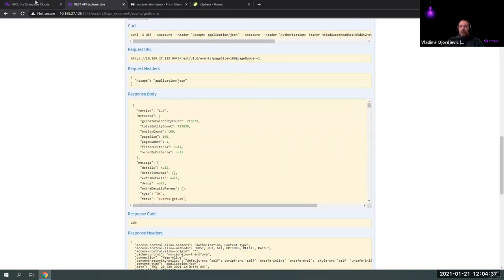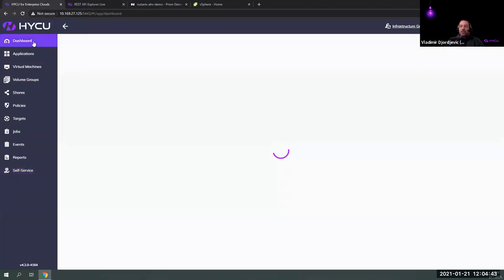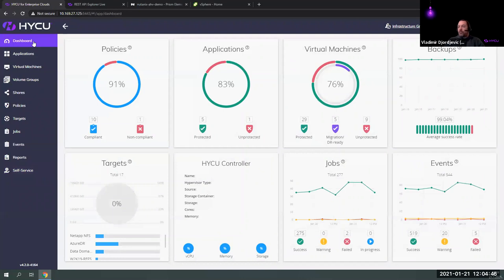Okay. This is a very, very short overview of HYCU and what we can actually do for you, help you with the protection of your virtual or physical environment, and protect you additionally from ransomware together with Nutanix Objects.